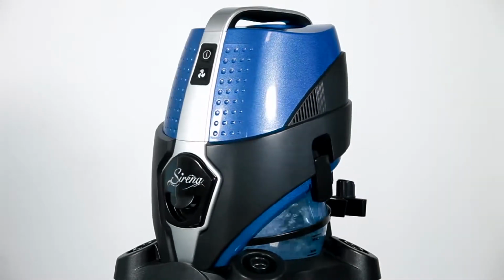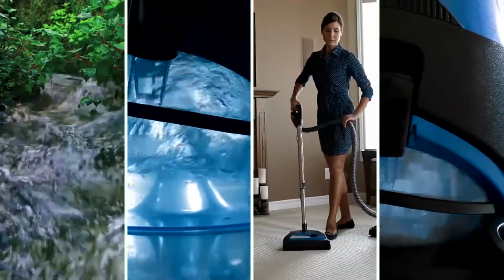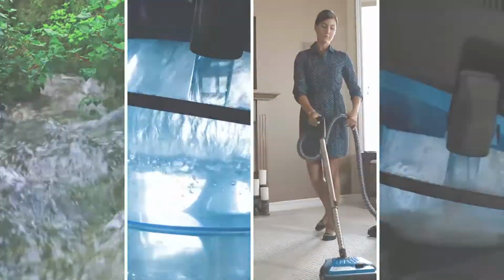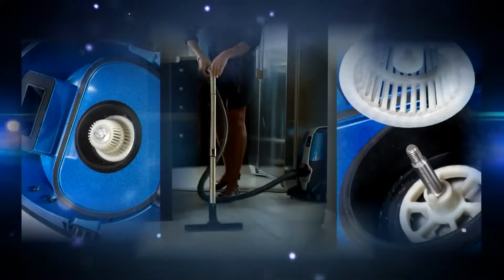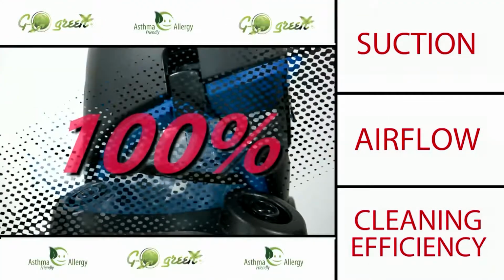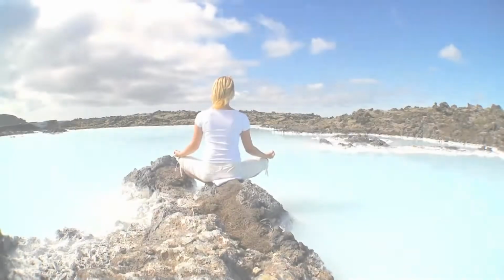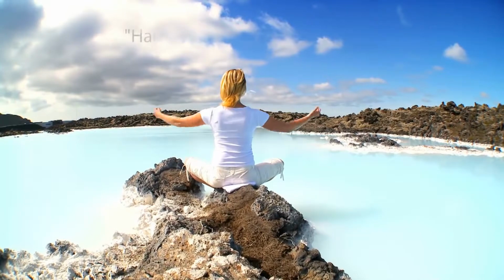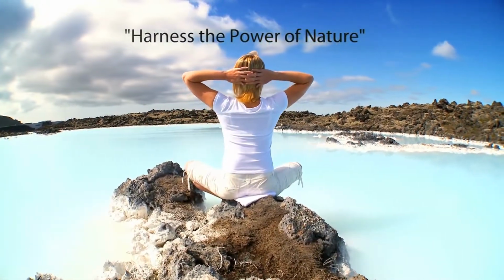Sirena has solved the problem. Like nature, Sirena uses water to trap the dirt. There are no bags. Separator technology allows the air to flow through the water non-stop. Sirena gives you 100% suction, 100% airflow, 100% cleaning efficiency all the time. Harness the power of nature today with Sirena.